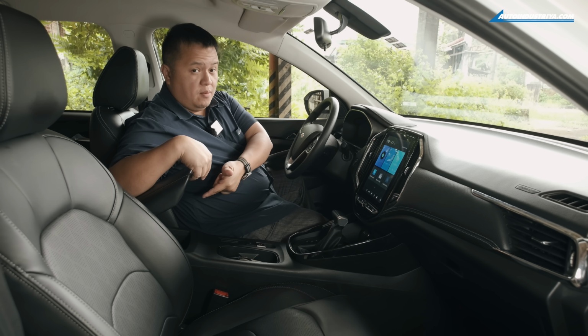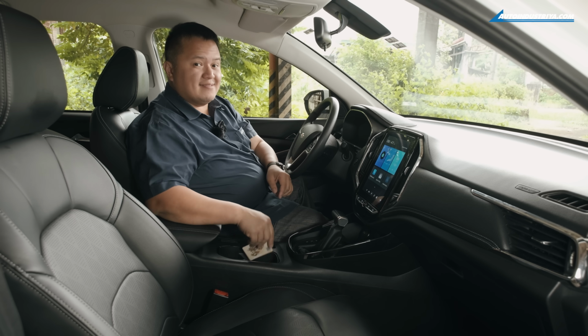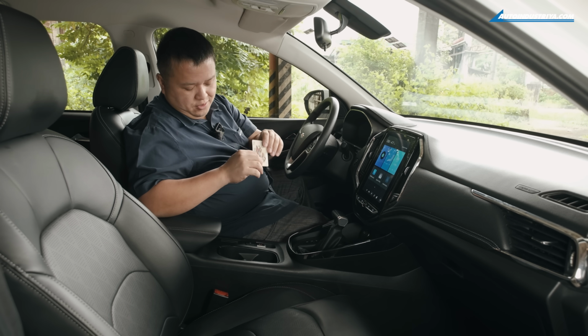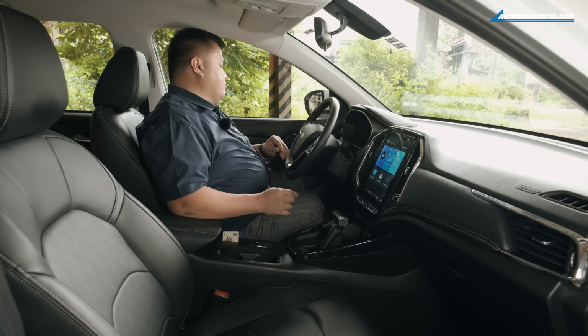Now, down here, two cup holders. You've also got this compartment here, which is fairly spacious for a vehicle of this size. Your electronic parking brake, auto brake hold, and something that we've seen in a lot of Chevrolets, an RFID card holder or parking card holder that you can have right there, very conveniently placed for any kind of drive.